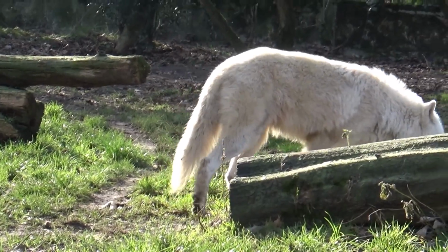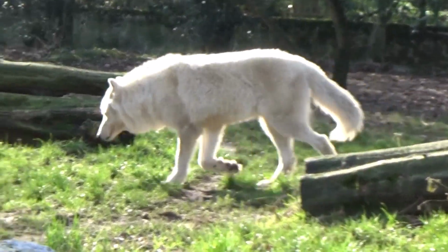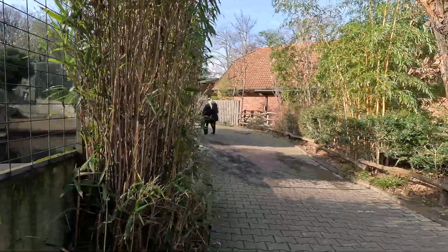It's winter at the moment, so it's a bit barren, but I'm guessing that this would be just as lush as the one we just saw in Artis. Because yeah, look at all those bushes. So yeah, it's quite a nice exhibit.